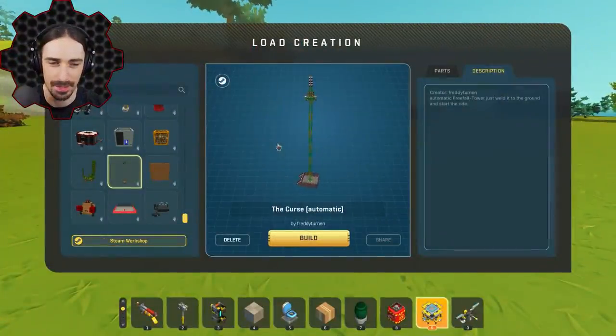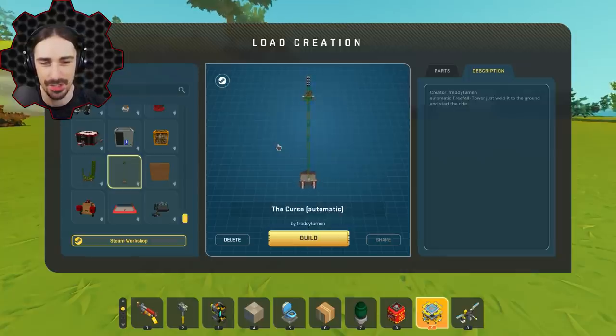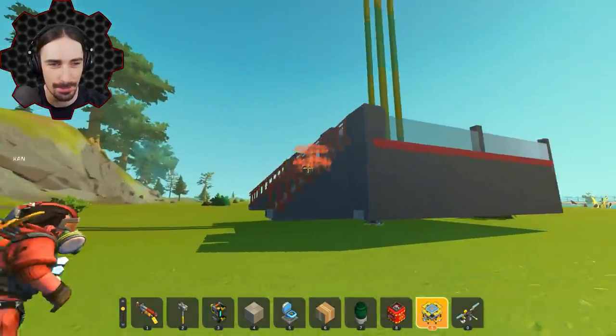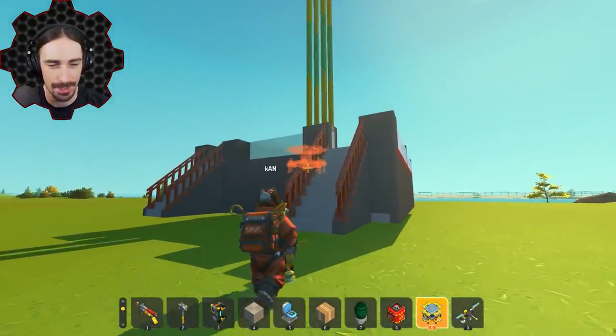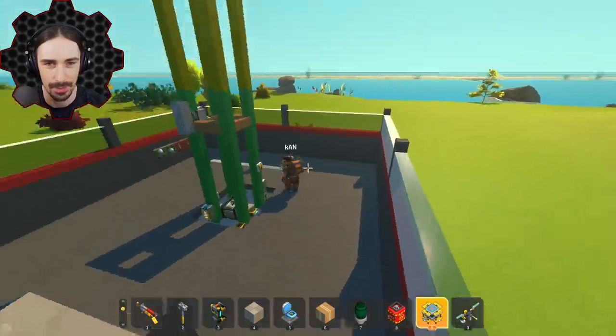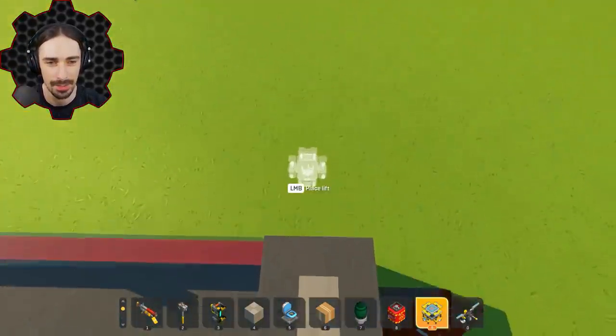I got something automatic here. This is by Freddy Turnin, and this is called The Curse, in parentheses, automatic. Okay. So, this one is so automatic that I want you to just get up there and get in a seat right away, because as soon as I take the lift off... Oh, never mind. The seat's not down yet. Okay, all right, hold on.